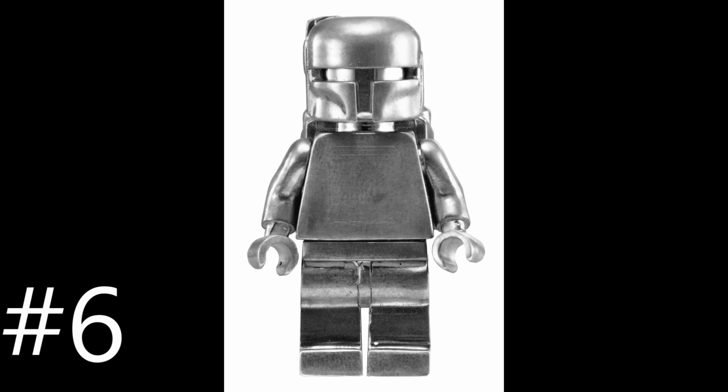Now our next figure here is the exact same as our last figure, except it's made out of solid silver instead of solid bronze, and it was also released at the same 2010 promotional events, and also only 2 versions of this figure exist.